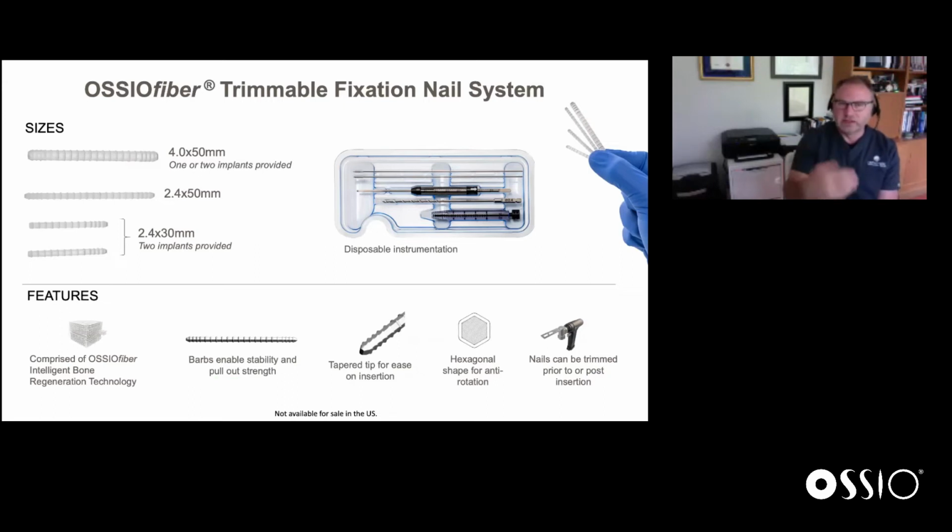This is to give you a glimpse of the trimmable fixation nail that's coming soon. I was asked by some of the company people not to promise it next week or anything. It was due to be very soon, but obviously shipping and everything else has been curveballed a little bit, but I think you can expect this by the end of the summer or even midsummer.